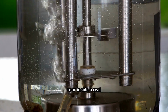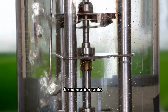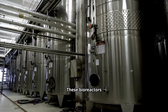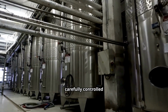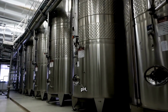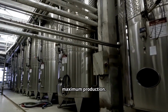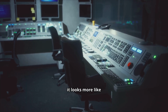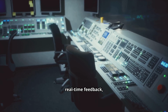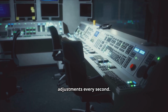Now let's take a tour inside a real microbial food factory. These aren't your grandfather's fermentation tanks. These are precision-engineered biological manufacturing systems. These bioreactors can hold thousands of liters of carefully controlled microbial cultures. Every parameter is monitored: temperature, pH, oxygen levels, nutrient concentrations, all optimized for maximum production. In the control room, it looks more like NASA mission control than a food factory. Sensors provide real-time feedback, AI algorithms optimize conditions, and automated systems make adjustments every second.